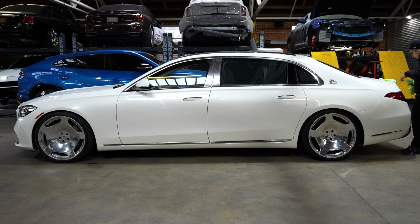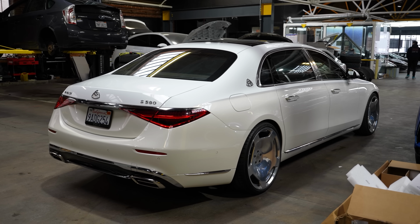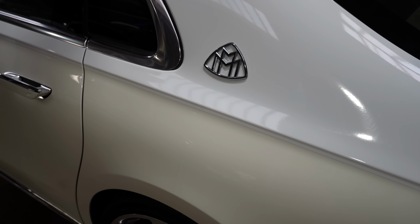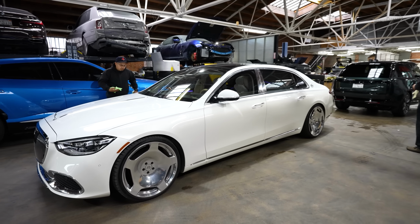We have a customer that had his car in gloss white, and we did a matte satin white in the middle. He didn't like that. You can't even tell. No, but this one you can't even tell it's been done. Yeah. Look at that. He's a very low-key kind of guy. Forgot to paint the rest of the car.